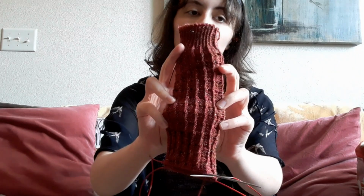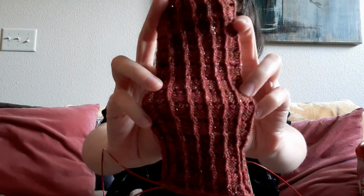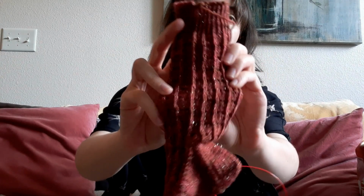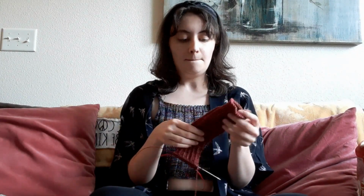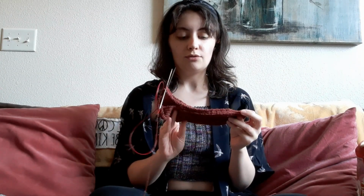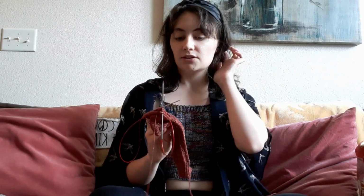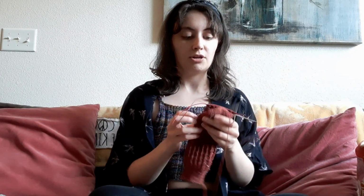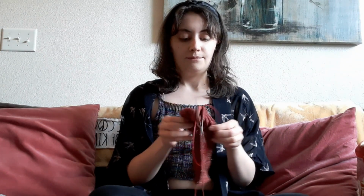They are the first pattern to come out this summer as part of the Sock Society, and I love them so much. They are so fun. This pattern is so, once you learn the repeat, it's really intuitive. You just kind of have to pay attention to where you are in the pattern, like when you're doing the leg, at what point you need to start the heel.